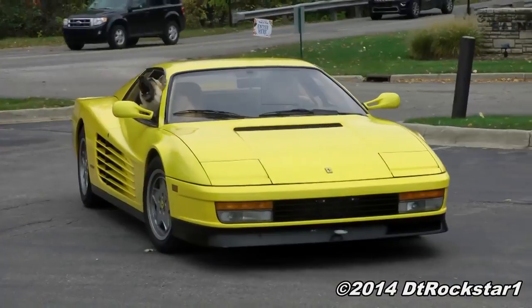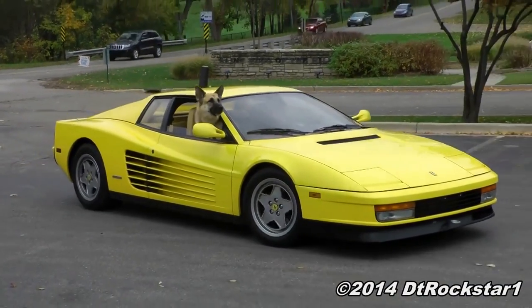In this cruise, we were joined by its successor, the Testarossa. Let's take a ride.